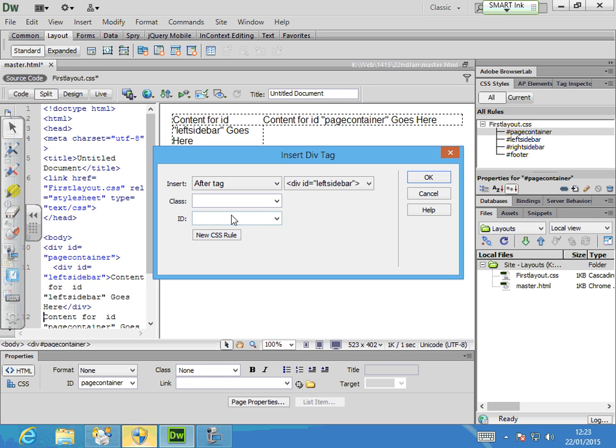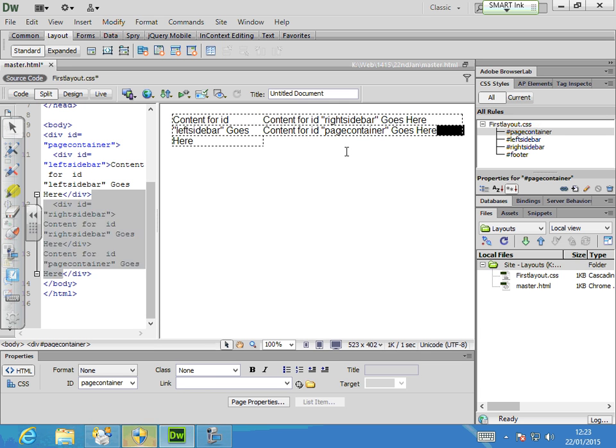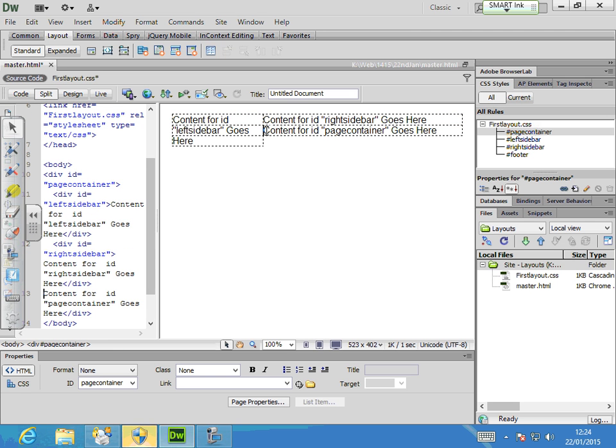Here I want my right sidebar. That's my right sidebar. Obviously, at the moment the content might just look odd, so I'm deleting this content for page container because there's no content for page container. Is that right? That's your left and that's your right, and there's an overall page container.